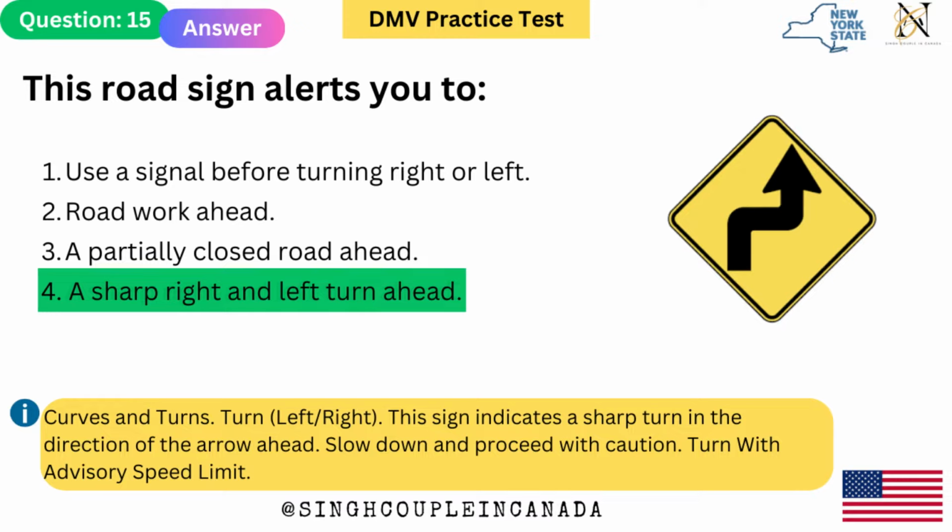Curves and turns. Turn, left/right. This sign indicates a sharp turn in the direction of the arrow ahead. Slow down and proceed with caution. Turn with advisory speed limit.